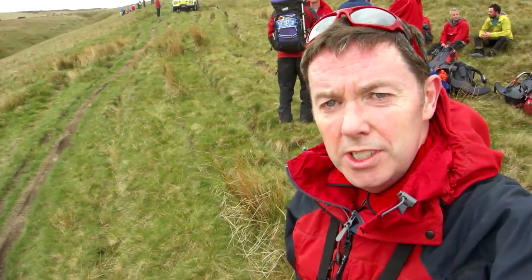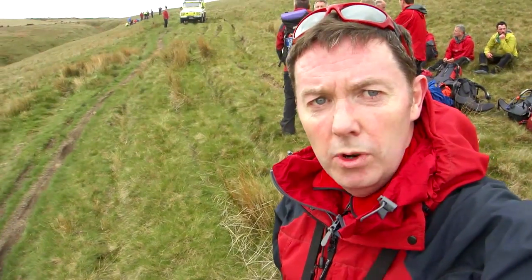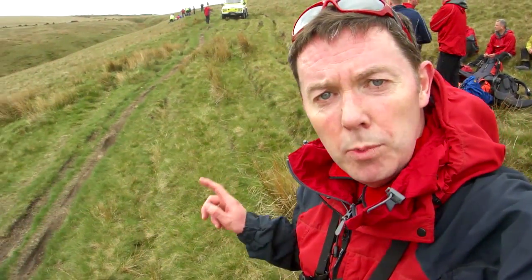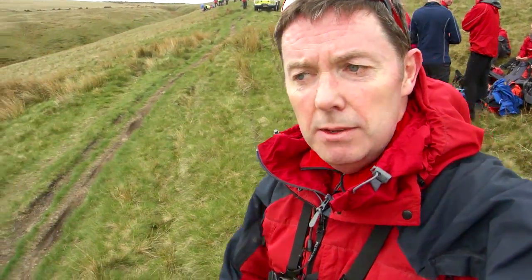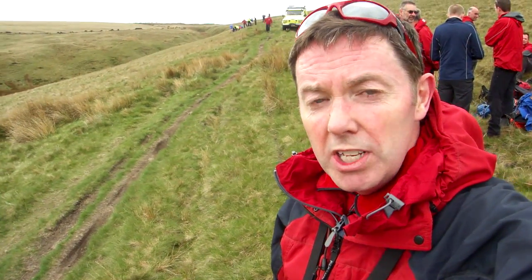Right, I just made it up to the casualty site. We're all just kind of hanging back out of the way a little bit. We're ready to do any evacuation that needs to happen. There's a paramedic that we brought up in the Land Rover. He's actually looking after the casualty now. Apparently he's gone over the top of his bike. His handlebars have somehow gone into his leg and severed his artery in his leg, so it's pretty serious.